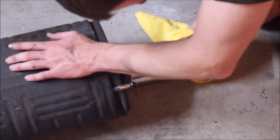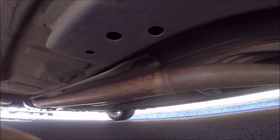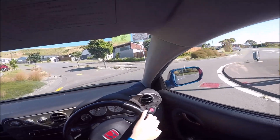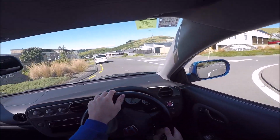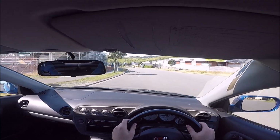The factory exhaust needed tidying up and was missing a flange on one end, so I had to get that welded up. With the factory exhaust, the car is so much nicer to drive. It's nice and quiet when you just want to cruise around, but at any moment, you can put your foot down and you get that lovely intake sound.